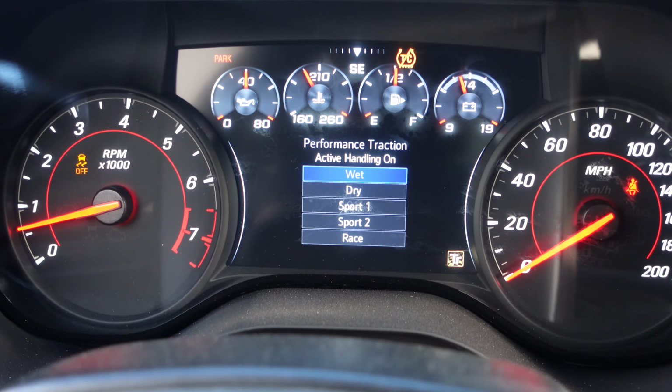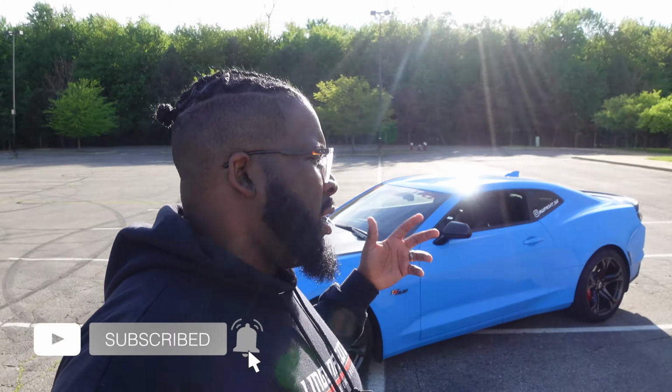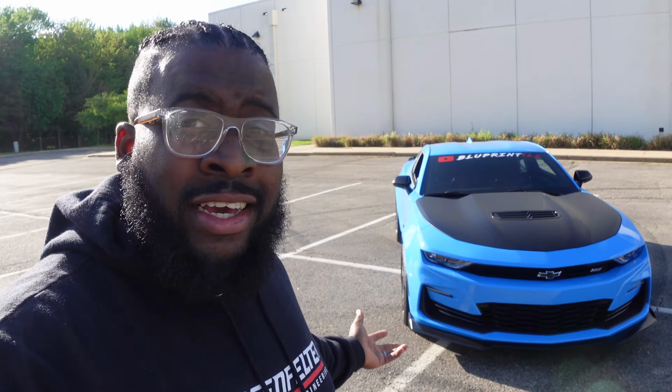Of course, they have wet if you're in wet conditions. I haven't tried that yet because I haven't driven this car in the rain yet. But you got that on there, and you also have the other 2, which I will explain to you guys in another video, but not this one. But that is only exclusive to the 1LEs. Some people care about that, some people don't, because they really don't know about that feature, or if they use it, but it's not offered on the SS and it's not offered on the LT1. And that is something that makes this car stand out way more than the LT1.